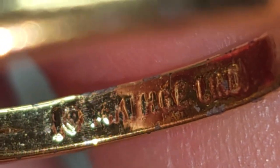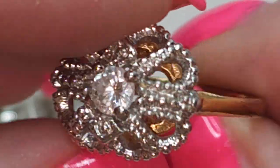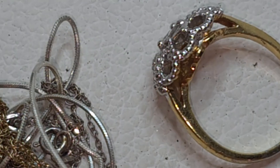What does it say? It says 14 karat, KG, HGE. So this one says 14 karat, but I don't know. It doesn't look like it to me. Gold filled, I think? Let's turn on our Presto. I think this one is maybe plated.